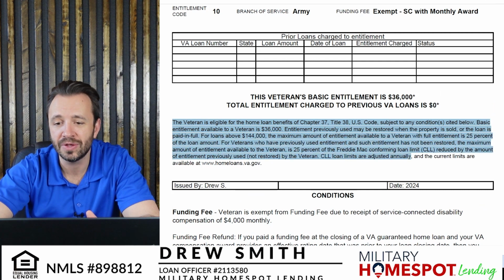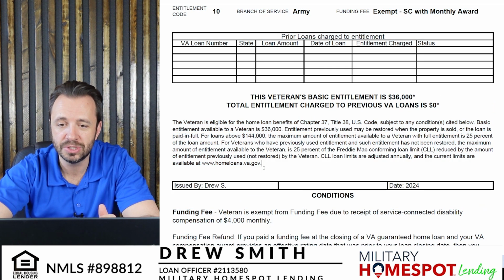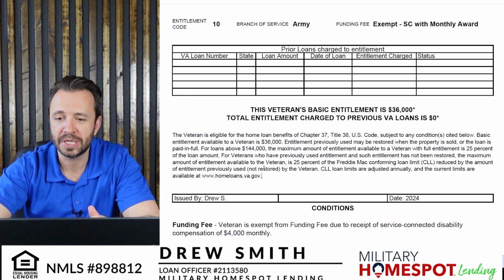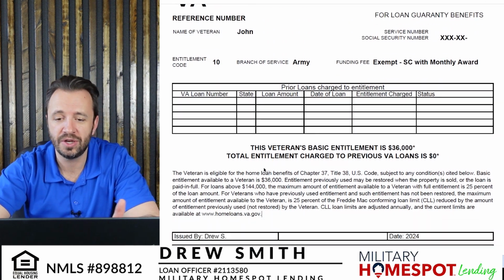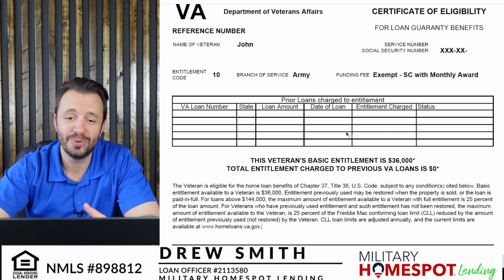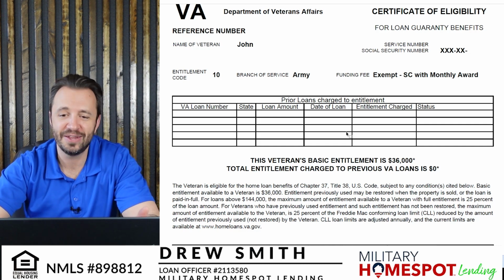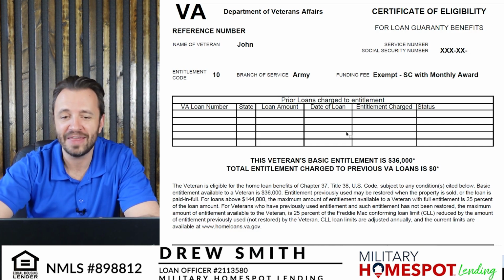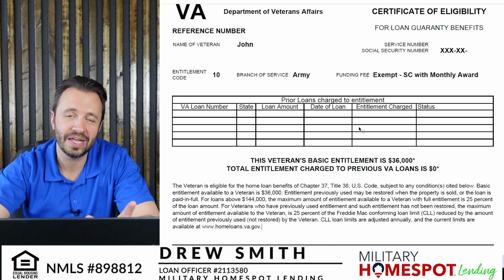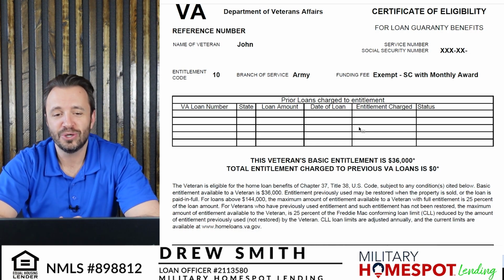It shows you how to calculate what you can borrow if you have some entitlement used. It kind of gets wordy and complicated, especially if you're not in the industry and you don't understand the jargon. A lot of this dates back to 30 years ago when they started these things, and they really haven't updated the numbers. So there's a little bit of math involved when we're looking at calculating how much entitlement you have left if you have some used.